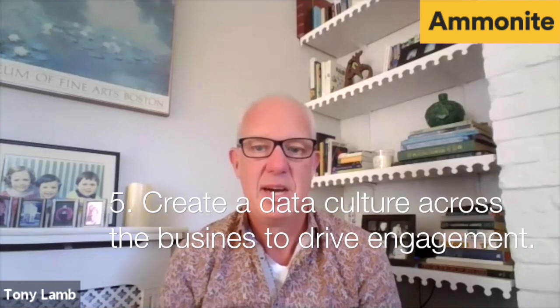Fifth area is a broader thing, and that's really starting to build a data culture. Now, Gartner has identified this as one of the key challenges for CDOs nowadays. It's really where you want to make data part of the collective conversations of the business. Having data at the very heart of the decision-making process means it becomes a lot more relevant. People start thinking in data terms. They're not just going on gut reaction. They want to see the data to support the hypothesis. And that's really where the whole data story starts to take shape.